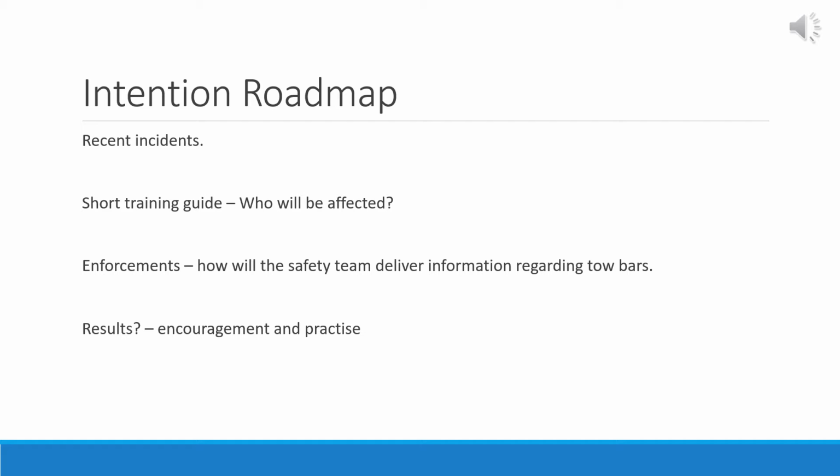Then we will go on to enforcements. Our safety team will have a means of delivery in reinforcing the information that has been stipulated within these slides so that the future of FarGo Aviation shall continue.